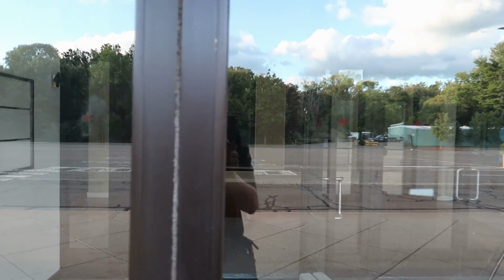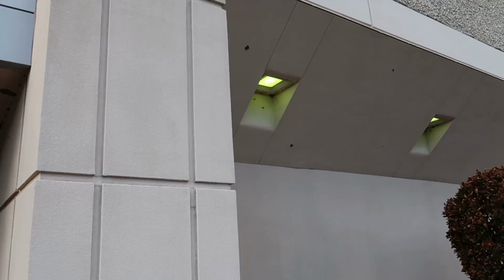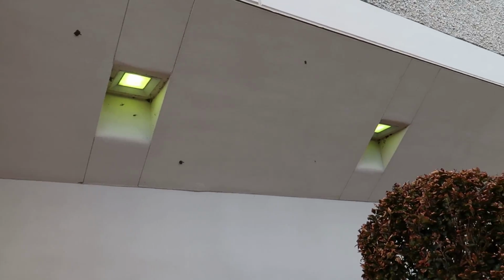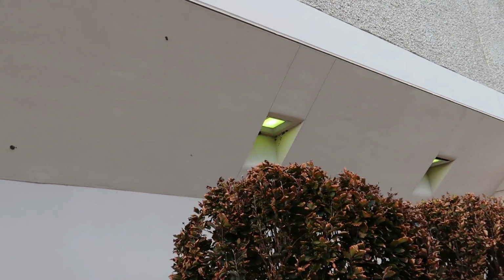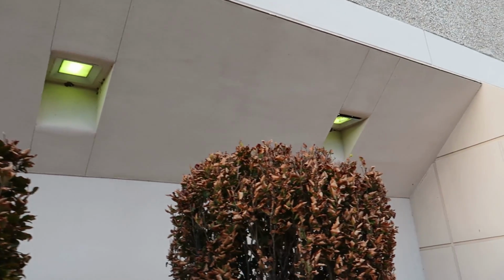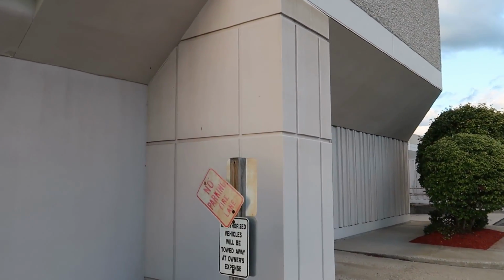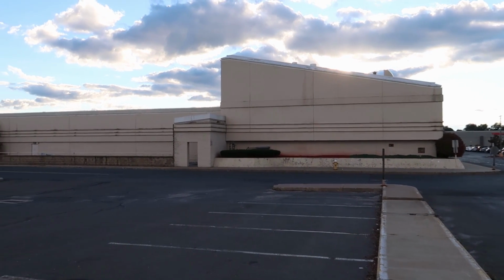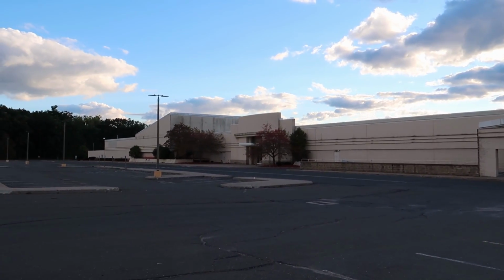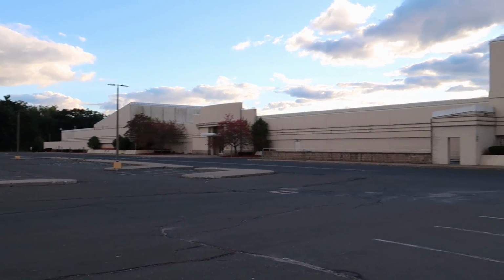Sounds like people drag racing out there. I like the way they have these little light fixtures sort of recessed into the building here. Kind of a cool brutalist architecture feature. Looks like something you'd see in a 70s sci-fi movie. Really cool looking building out here. And so this is the former Sears. And it's got a very unique architectural style. You can see the slanted ceilings from the outside.